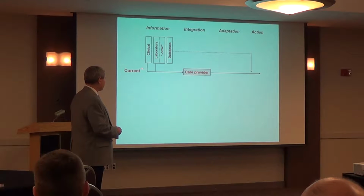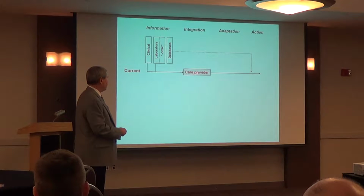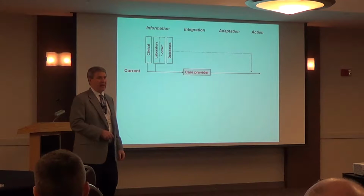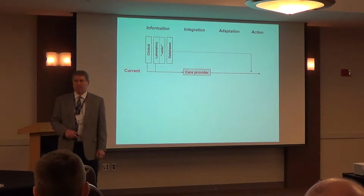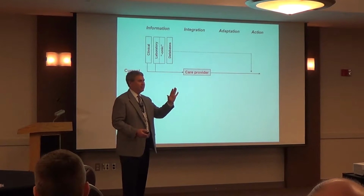Right now, currently, a care provider examines a patient, orders a laboratory test or a radiology test, and then has to make decisions to decide how to care for that patient. Again, remember, they can use 5 pieces of data.